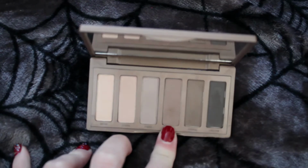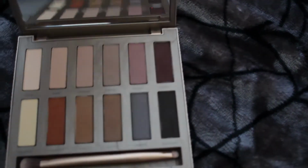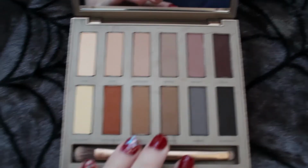This one I use more because of that. If I need a matte palette, this is the one I'll grab because it just works a little bit better for me as far as transition shades go. This one, ooh, I love it so much. This is so nice because of all the different shades in it.